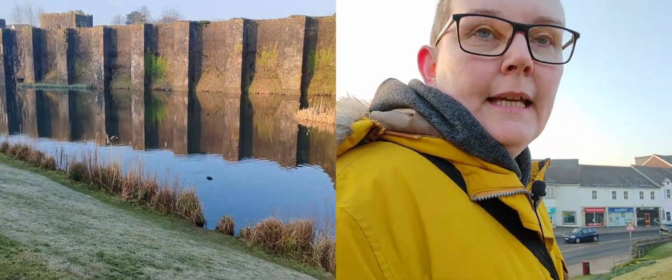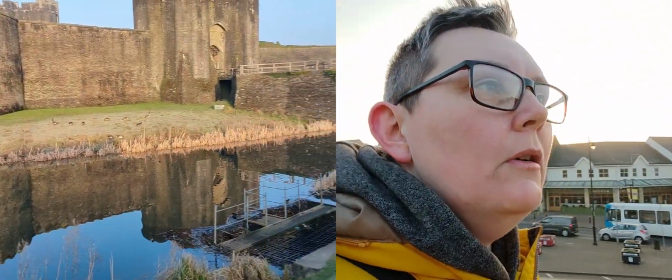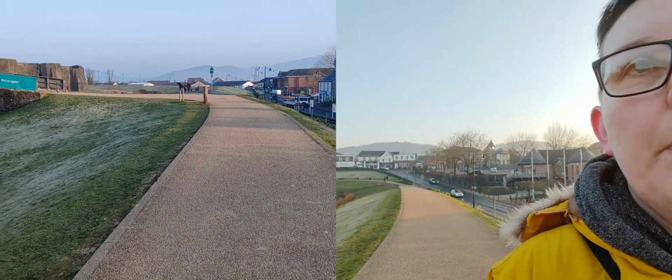There's one of the ones for this, see? They're all black, and they've got a little white beak. Now, when you're coming along here, I won't take you all the way around, but down there, that's usually where the fisher people are, around the other side.